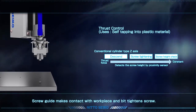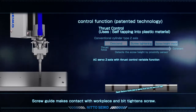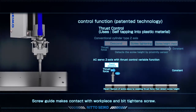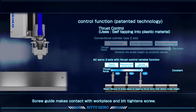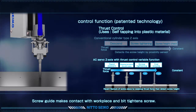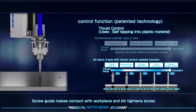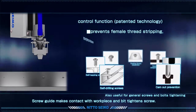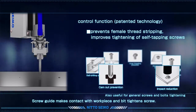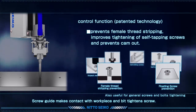The Z-axis fastens the screw while adjusting the thrust force. Nitto Seiko's thrust variable control function optimizes screw tightening by allowing the speed and thrust to be individually programmed according to the screw tightening application. This patented technology reduces impact on the workpiece, prevents internal thread stripping, improves tightening of self-tapping screws, and prevents cam out.